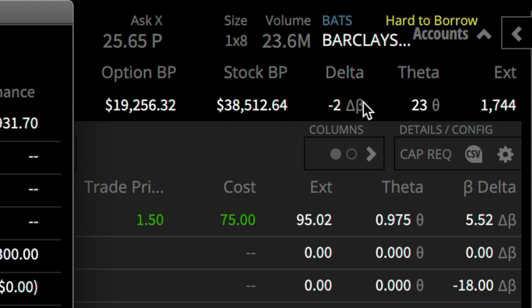Our delta is -2. I put on an SPX short call spread on Friday, so that helped bring the beta weighted delta down a little bit. So I'm good. For all intents and purposes, that's perfectly neutral there. And so we'll see what the market has in store for us tomorrow, or I guess tomorrow's Sunday, but what the market has in store for us next week.